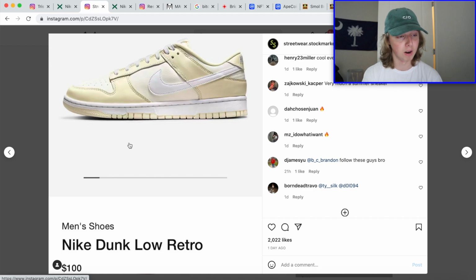I mean, look at this colorway, very clean. I like how this one hits in hand, especially with the sole. Again, as I mentioned, when the sole matches the toe box and back part of the shoe, and this little portion here, the heel tab, man, when the sole's matching, it is one to look out for. There's going to be some progress on this one.